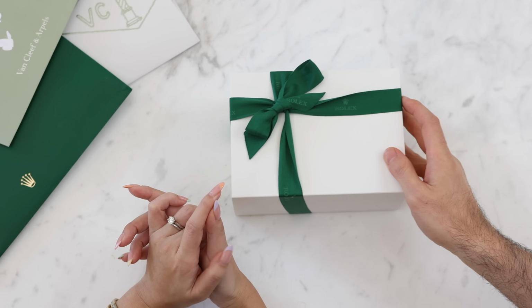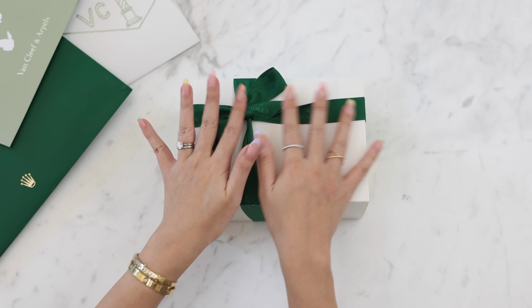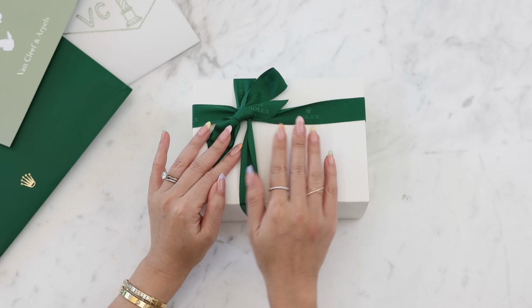Again, it is not a true unboxing. Even though it is from Rolex, it was wrapped up in green and everything. I actually did get it from Watches of Switzerland. I love Watches of Switzerland. Those guys are great. Customer service is great, and we get a lot of our watches from there, actually. So why don't you do the honors?